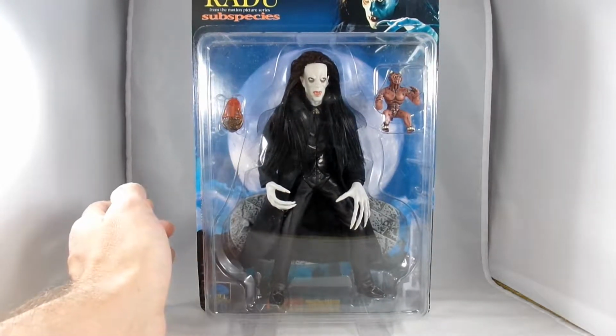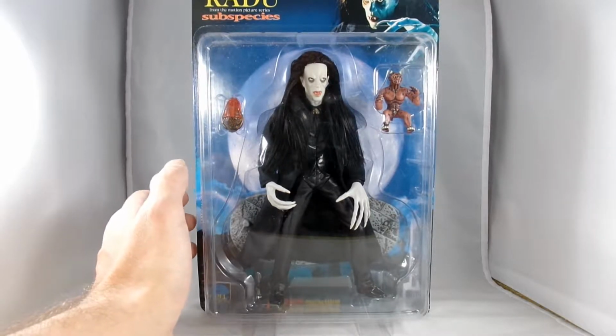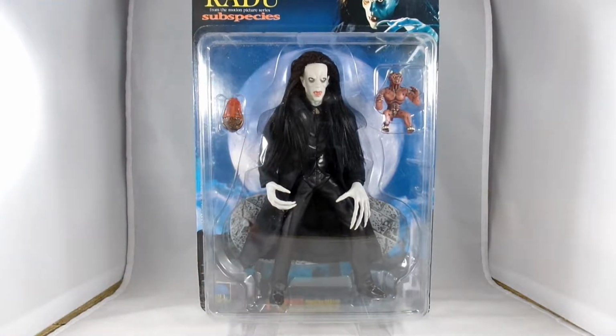And we're back again with another terrifying toy. And this time, I'm going to take a look at the 1998 Full Moon Toys Legends of Horror Radu from Subspecies. And of course, at the end, as I've been doing this month, I will be giving a recommendation of a movie. And you can probably tie it into this, maybe.